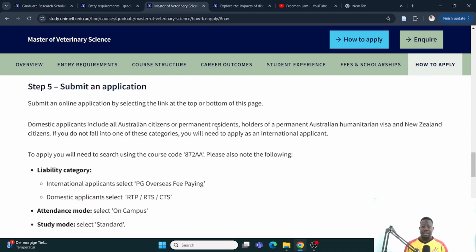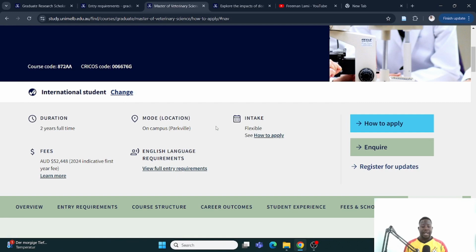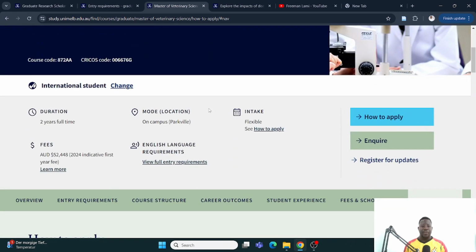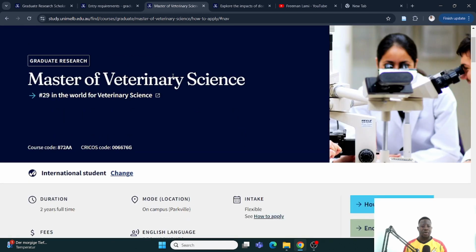So this is basically how to go about this scholarship, which is very simple. And I think many of you should try this scholarship because it's very good. And one of the things is, if you're applying for a visa to Australia with a scholarship, it boosts your chances of getting a visa because it shows commitment from the university. So please check this scholarship out. There are all other courses that are involved, and I'm sure that you'll find a course that you are interested in.